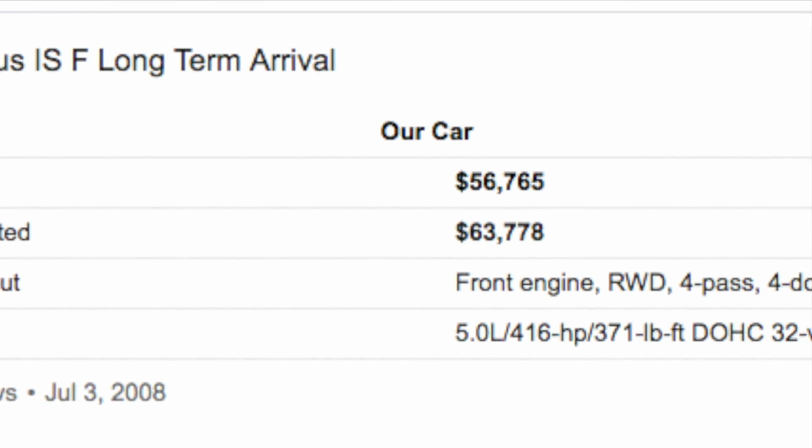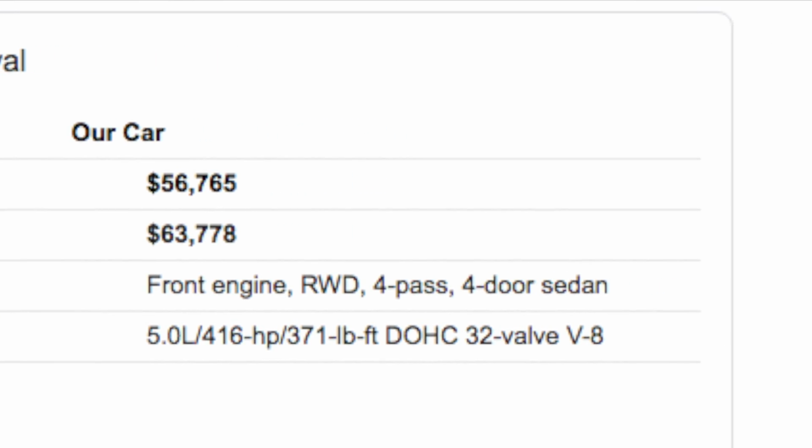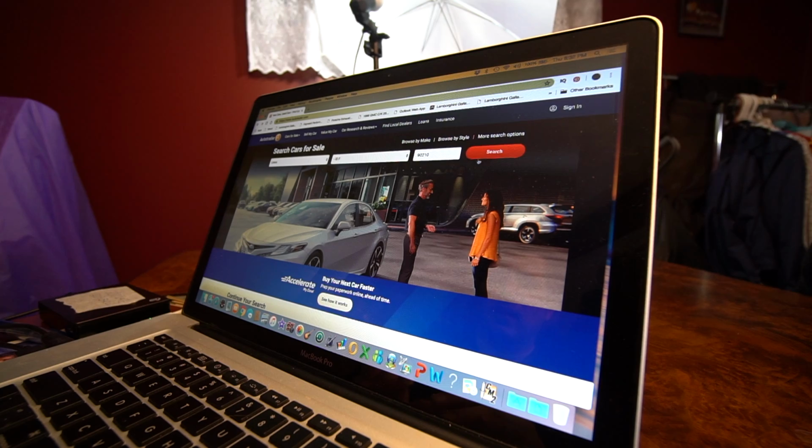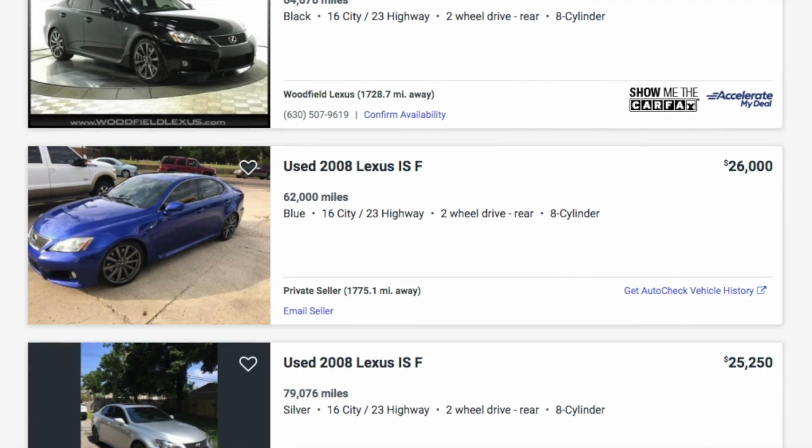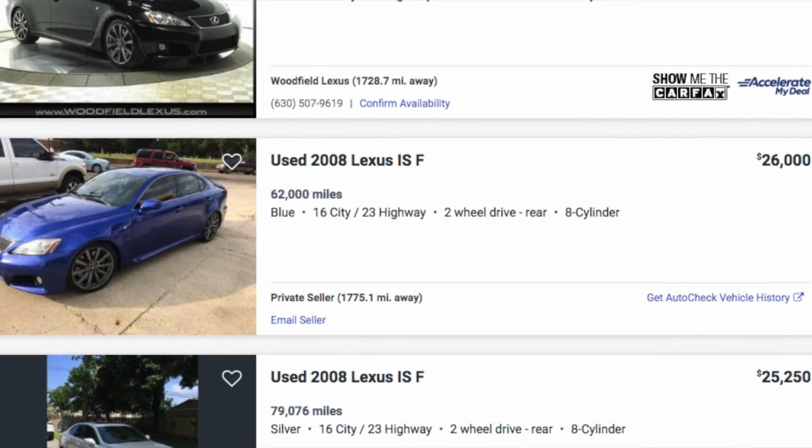Now that car, when it was new, MSRP ranged, but the average price for it was about $60,000 US. Scouring Auto Trader, doing a broad search, I found a whole host of different cars around 2008, anywhere from 50 to 80,000 miles, and sometimes even the higher mile cars are going for similar dollars. The average that I found was about $25,000. Some, of course, more, some, of course, less.